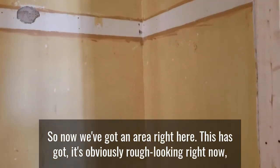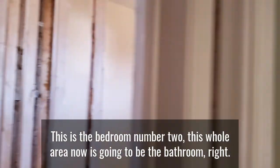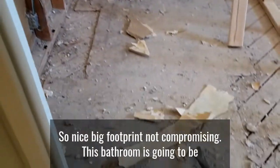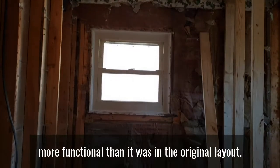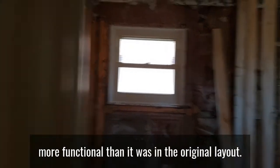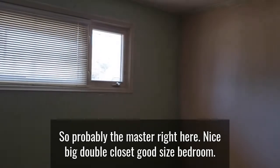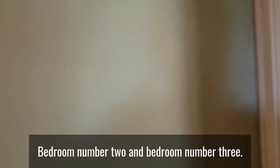This is obviously rough looking right now. This is going to be the stackable washer and dryer. This is the bedroom number 2. This whole area now is going to be the bathroom, right? So nice big footprint, not compromising anything. This bathroom is going to be more functional than it was in the original layout. And now bedroom number 3, right? So probably the master right here. Nice big double closet, good sized bedroom, bedroom number 2 and bedroom number 3.